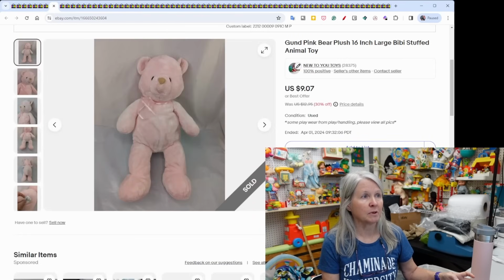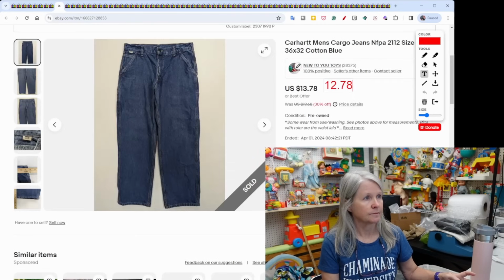Gund Pink Bear Plush 16-inch sold for $9.07. Carhartt Men's Cargo Jeans sold for $12.78.